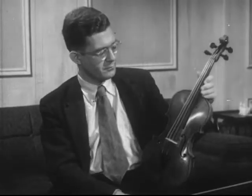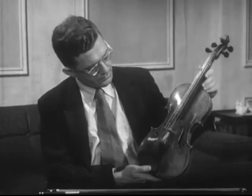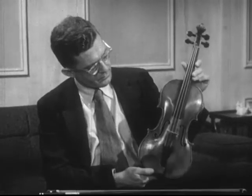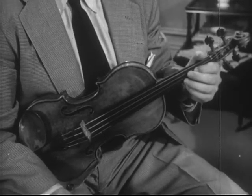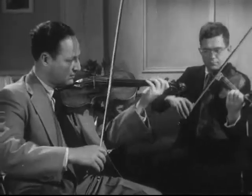The second violin, played by Abram Loft, is the baby of the quartet. It was only in 1772 that it was made by Tommaso Balestrieri, who was strongly influenced by the work of the master violin maker, Stradivarius. And here is a violin made by Stradivarius himself in Cremona, Italy, in 1729. It is played by Leonard Sorkin.